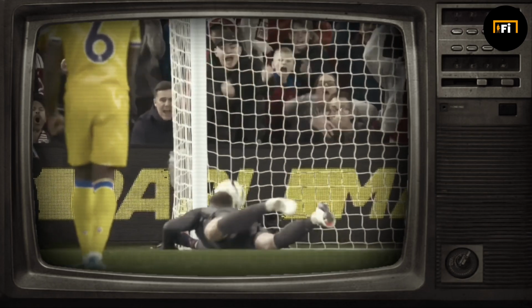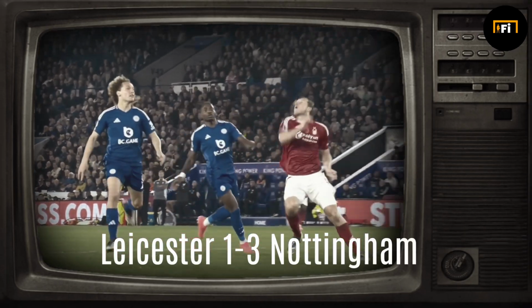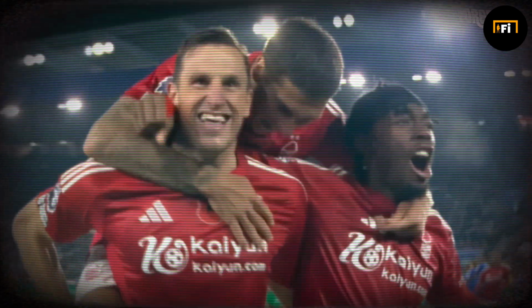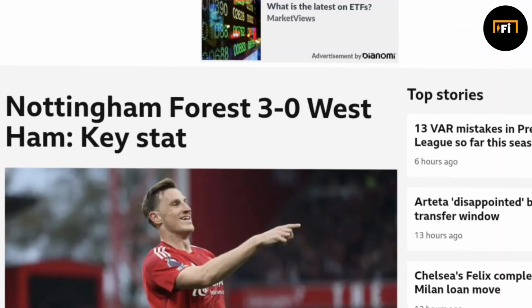Chris Wood scores! His goalkeeper, Wood was in between them. There was Neco Williams on the header, and Wood with the deftest of headed lobs.